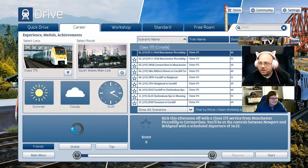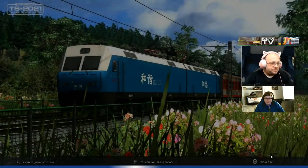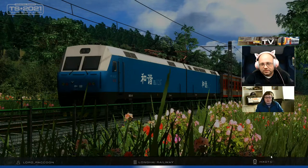Right. Welcome, everybody. Myself and Jamie. We are looking at South Wales Coastal. Tell us about South Wales Coastal and about what's gone on and why we are running it tonight. So South Wales, I'll get the scenario going. South Wales Coastal was taken off due to the branding. So originally it was Arriva Trains. It's now been re-released with the branding off.